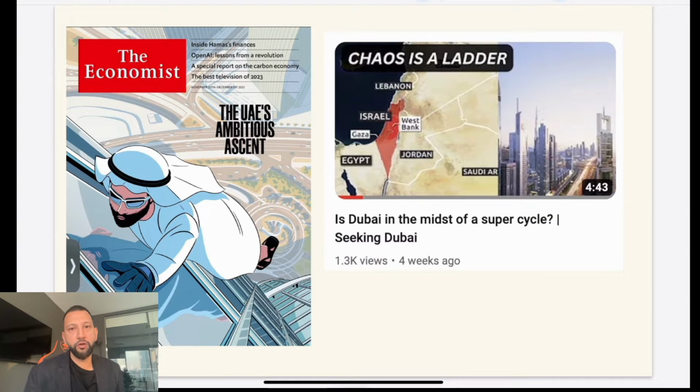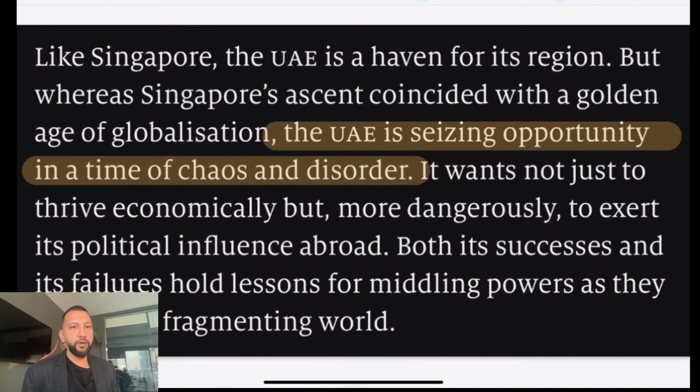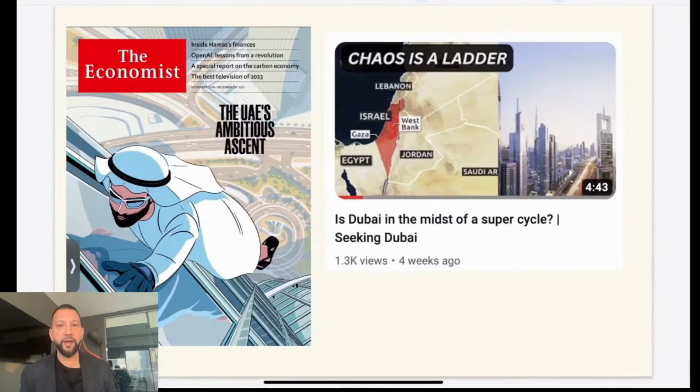An amazing article. You should definitely read it. It looks at a lot of different angles. But one of the things that it talks about is something that we talked about 4 weeks ago when we put out our last video, titled Chaos is a Ladder. It's the same kind of themes. Even in this article, they highlighted that the UAE is seizing opportunity in a time of chaos and disorder. And so maybe Dubai and the UAE is in the midst of a super cycle.